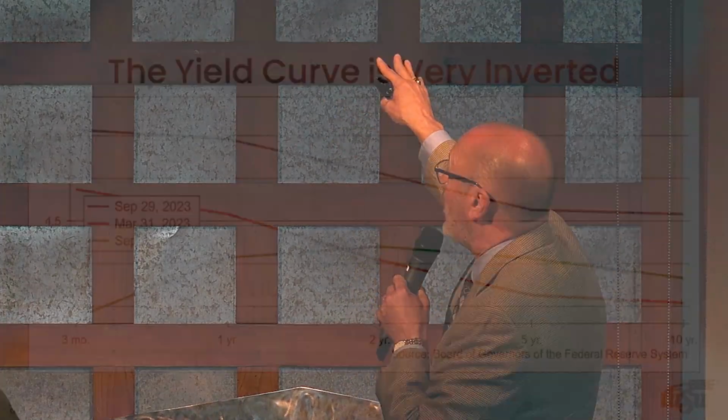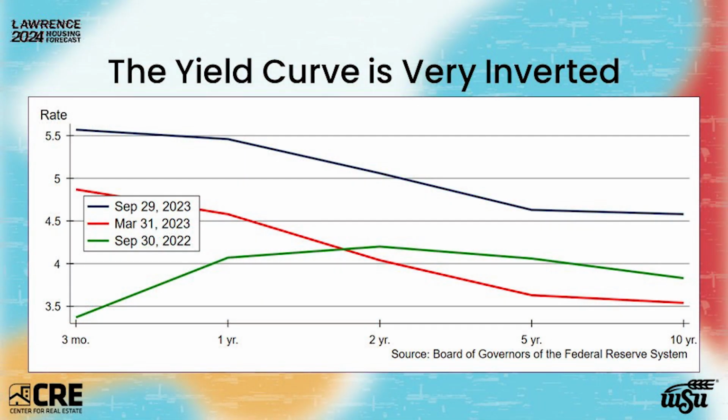What it predicts is that the market, investors, believe that short-term interest rates will come down in the future compared to long-term interest rates. And one reason that could happen is because we have a recession and the Fed then lowers interest rates. Well, the red line on here shows where that yield curve was 6 months ago. And you can see the Fed just kept bringing up short-term interest rates. And so that really inverted the yield curve.